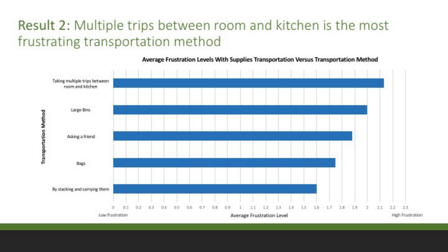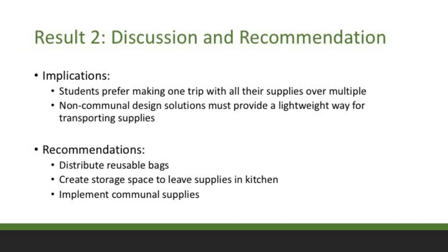Moreover, it appears that bags are a less frustrating transportation method than large plastic bins. Overall, this result implies that students prefer making just one trip with all their supplies over multiple. This further implies that non-communal design solutions must provide a lightweight way for transporting many supplies at once.